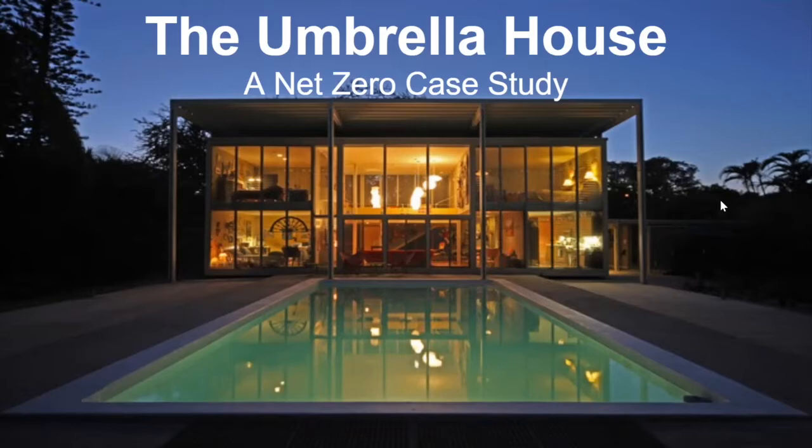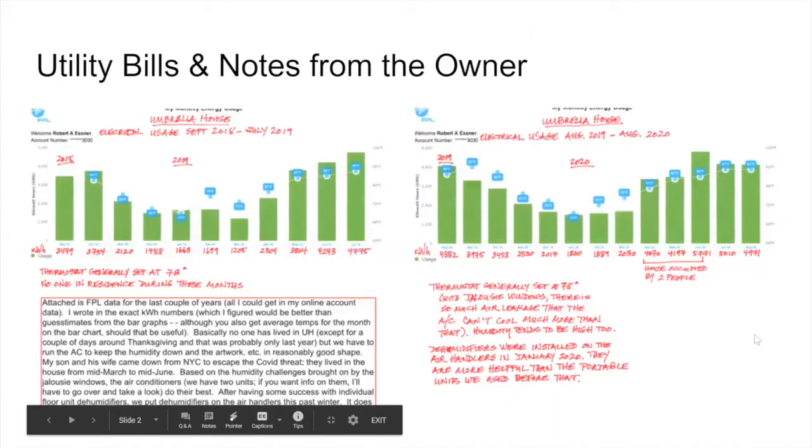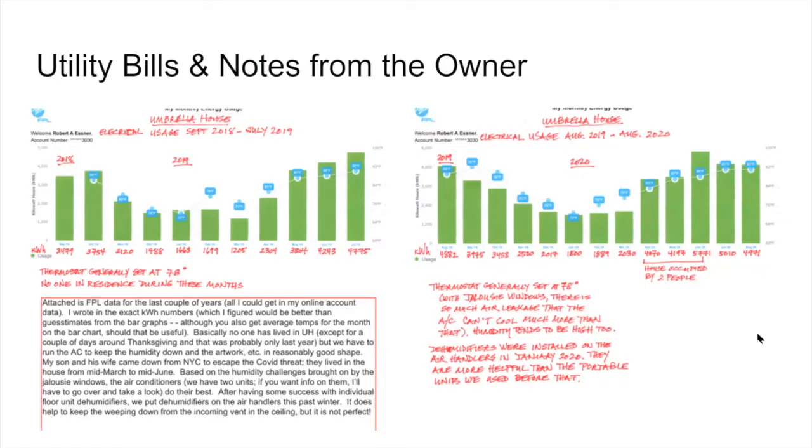Selma was nice enough to get me this case study. It's a residence in Sarasota, right? Yep, a residence in Sarasota. It's about 2,000 conditioned square feet of space, but it has over 3,000 square feet of roof because it has a massive overhang that comes over this pool. And I want to show you what we can do with very limited information, right?